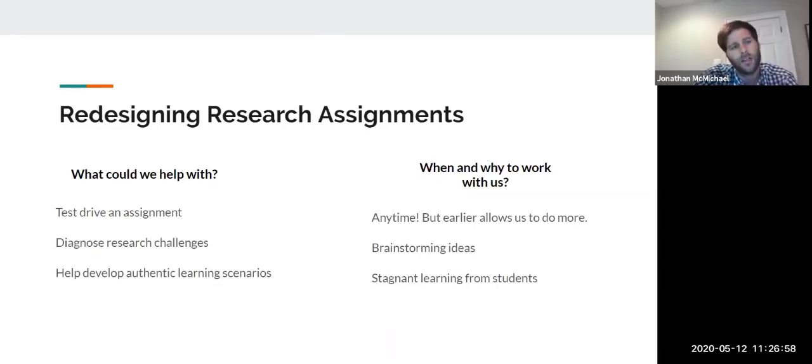If you just want to brainstorm ideas, say, I'd like the students to do something like this, but I don't know how to design something like that, that's something we can help with. And if you are observing some stagnant learning from students, and you think their potential is more than what you're seeing in this assignment, how can we make sure that we can see that potential and help them grow? These are all opportunities to bring in a librarian and a fresh set of eyes. I think we can oftentimes see things that others might not.